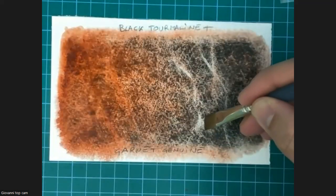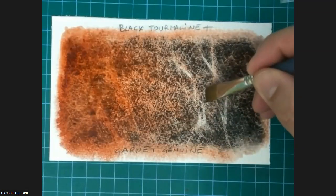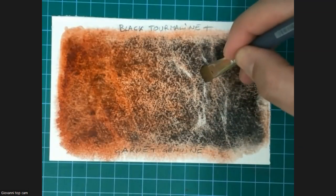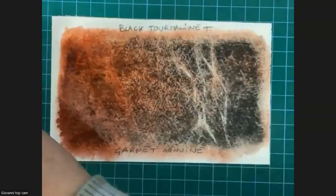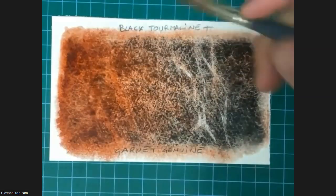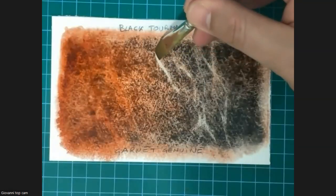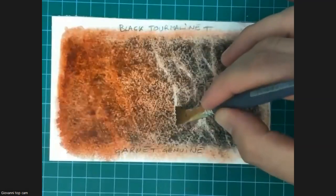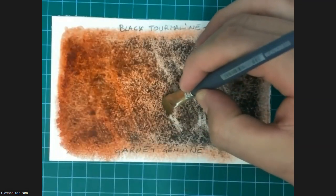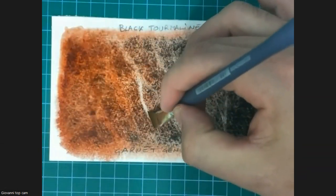And follow the big part of granulation, for example, this. In this case, I have two methods after this granulation: removing, or applying the white after it dries. But I prefer this because it helps me with the granulation for this effect.